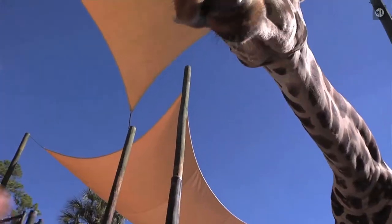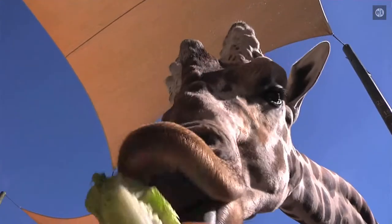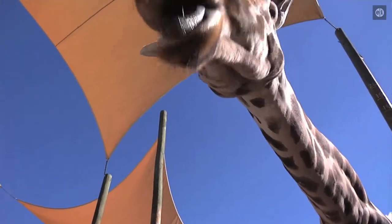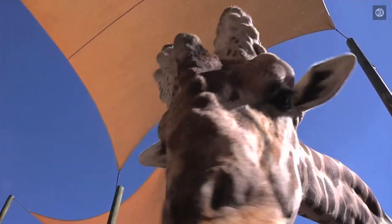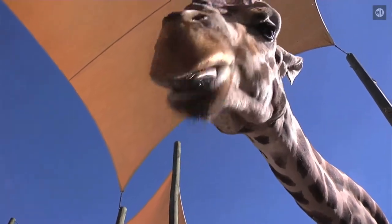So their tongue is prehensile, so in the wild, they're going to use their tongue to wrap around branches of a tree, and then they're able to pull those branches into their mouth. They don't have any teeth on their upper jaw in front, so they clamp onto the branch and they're able to strip all the leaves off in one long fluid swipe.